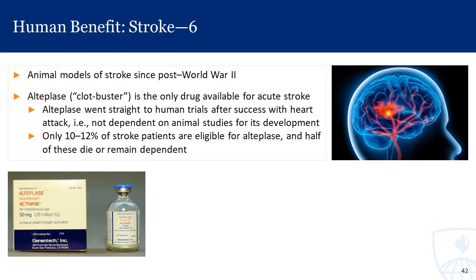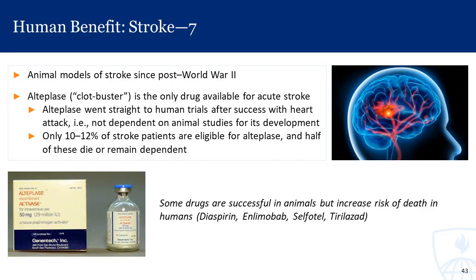The trouble is, even this drug, the only drug we have, only 10 to 12% of stroke patients are eligible for it. And half of those who take it will even go on to die or remain dependent, so it's not a particularly successful drug. And some drugs have been found to succeed in animals, but actually have gone on to increase the risk of death in humans with stroke, such as diaspirin, enlimomab, sulfatel, and terlizad.